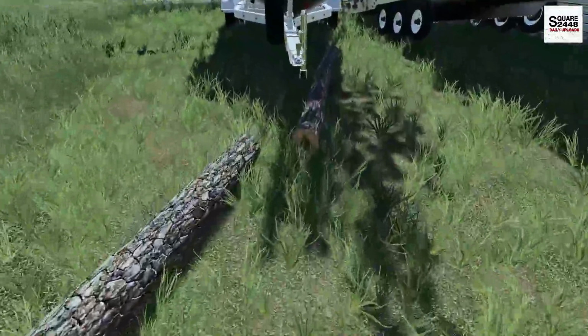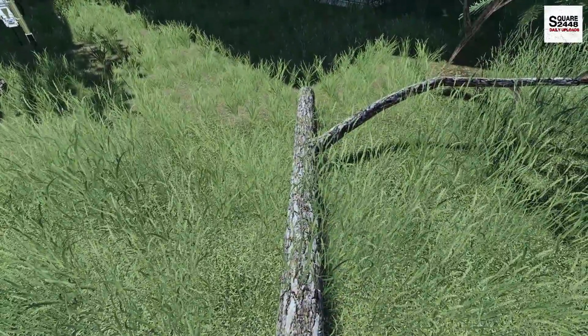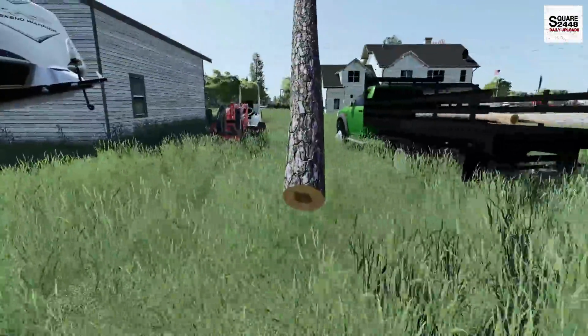But I really want to get this tree cleaned up, and then we'll get going on that. Now, we always have a lot of work in front of us here, but that's kind of nice. It's part of the challenge as well with the tree company.